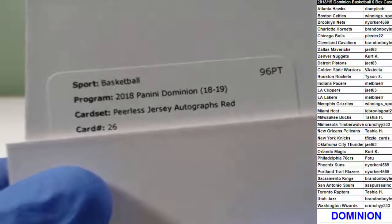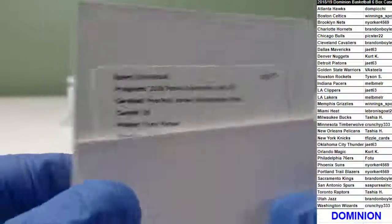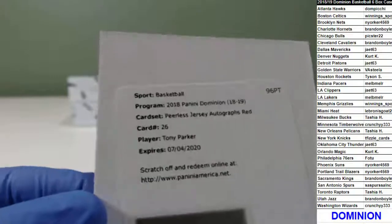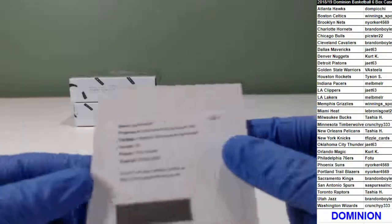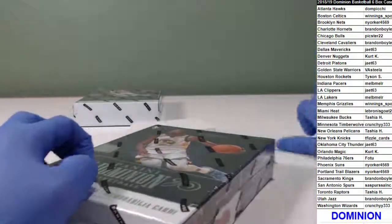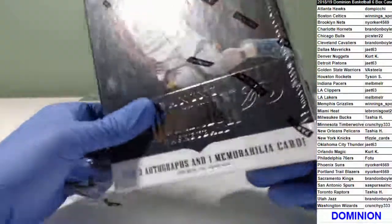So it might be a vet. Card number 26. Tony Parker. Nice. Tony Parker. I'd have to check the checklist to make sure which team he's on, because I know he's been on several different teams. I was going to say Hornets, but I wasn't 100%.